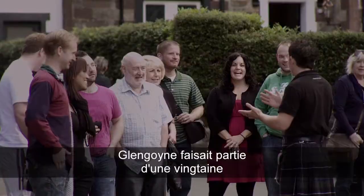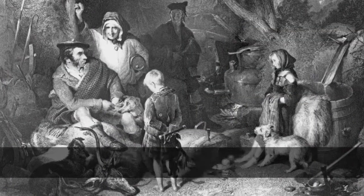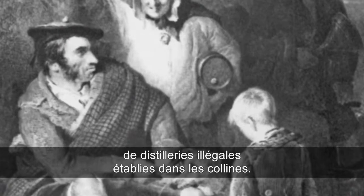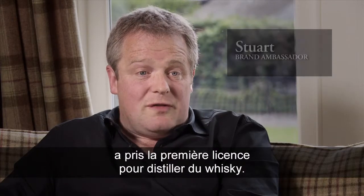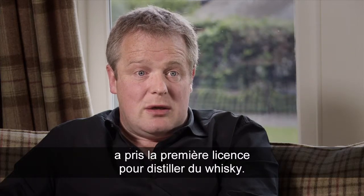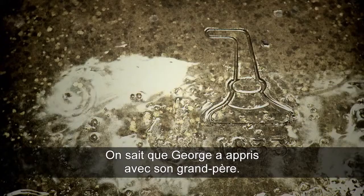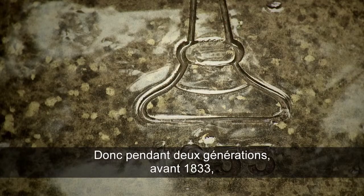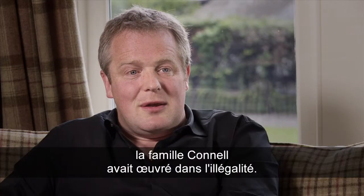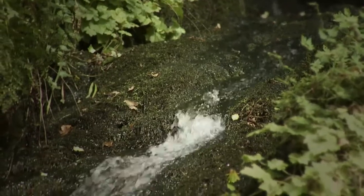Glengoyne was one of perhaps 18 or so illicit distillation processes happening on the hills. And in 1833, a local farmer called George Connell took out the first license to distill whisky in the area. And we know that George learnt at the feet of his grandfather, as it were. So for at least two generations before 1833, the Connell family had been up to no good in the area.